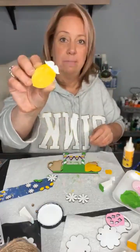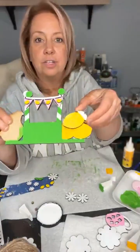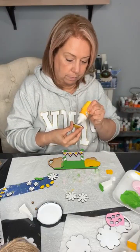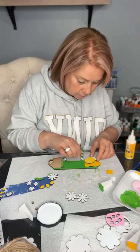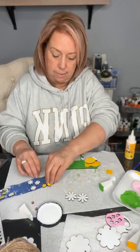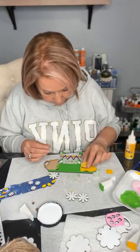Alright, I'm gonna go ahead and glue my big lemon. See, that glue is already holding up. It just goes right there. And then it's got leaves that go on it too. Looks like a little green mustache. Little leaves with a lemon.